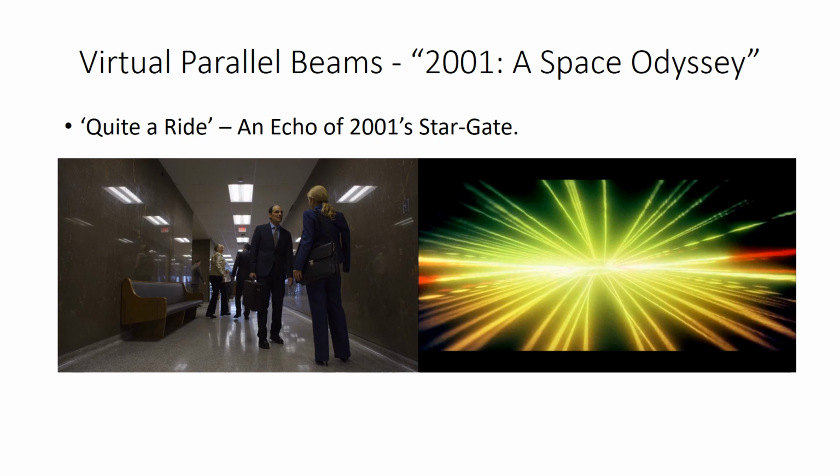This pattern calls to mind the Stargate used in 2001: A Space Odyssey by Stanley Kubrick. Peter Gould is a big 2001 fan, a big fan of Stanley Kubrick, and this may be their way of honoring Kubrick's legacy.